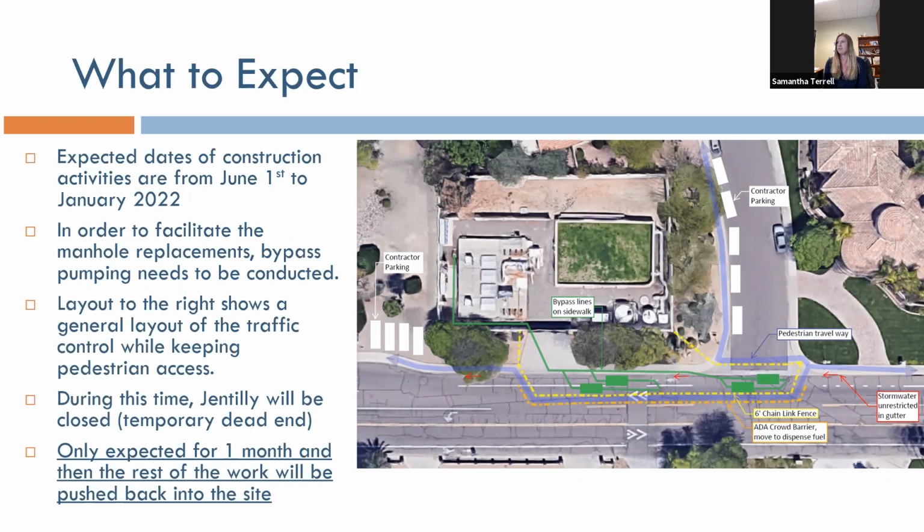David or Kevin, would you like to go through what to expect on the construction?